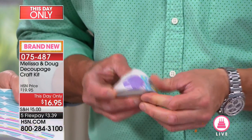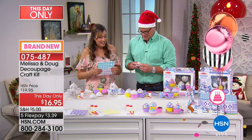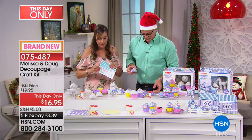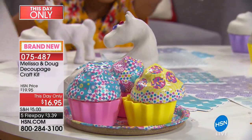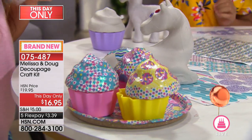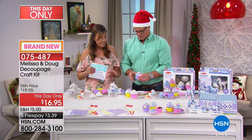And there's no wrong or right way to do this, because it's a craft. So if you don't like the way it looks, you just cover it with something else. I'm already starting to do that. That's neat. And then I would just continue all the way over the top? You would continue all the way around. Absolutely. Now, we give you several hundred stickers for this, so you are not going to run out of stickers. You can certainly have enough to cover all of the cupcakes.